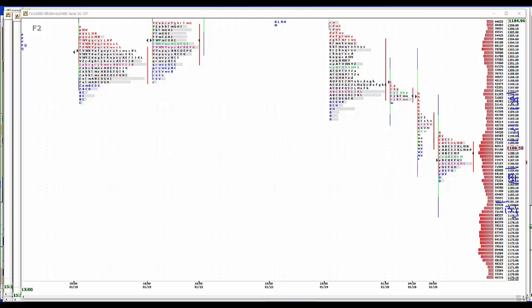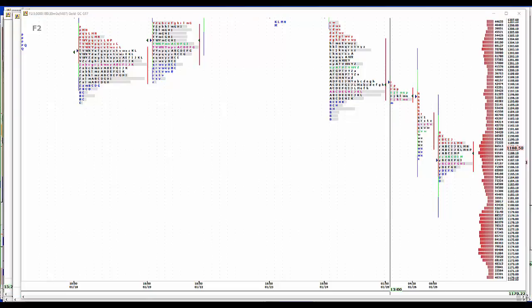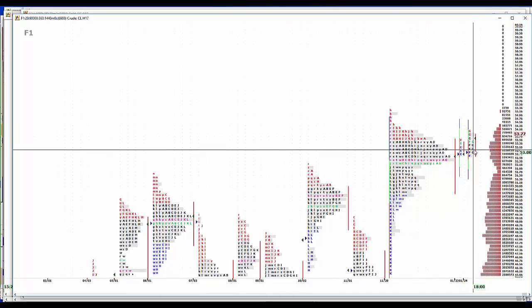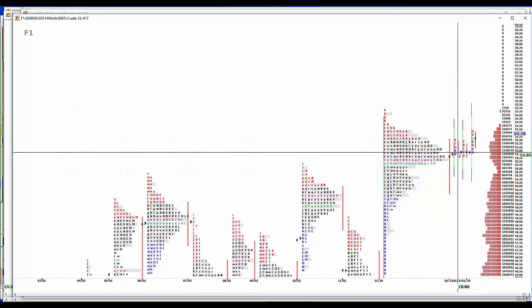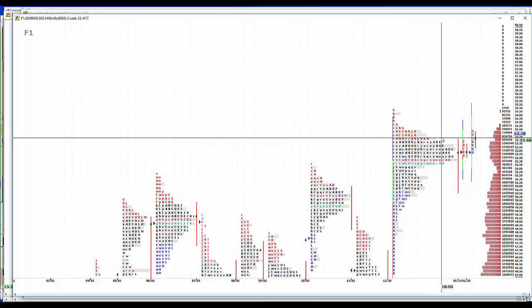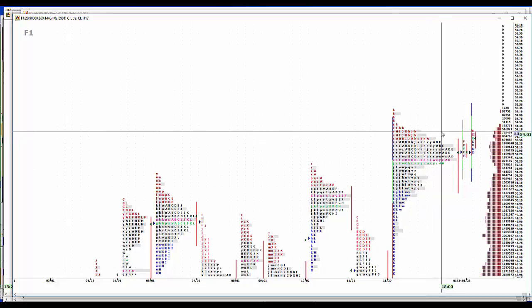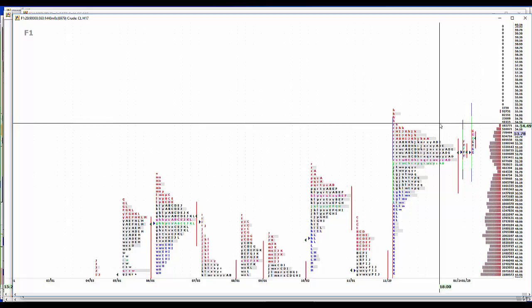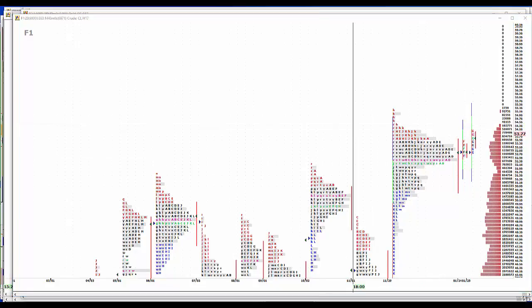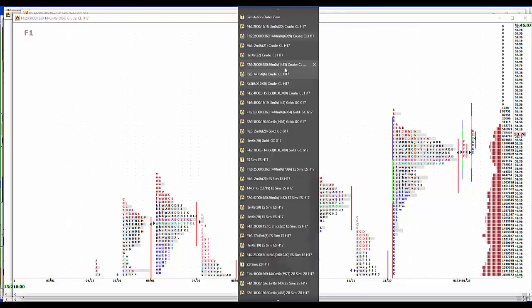Okay, crude is defying gravity and fundamentals, but it does that. And that's what makes crude fun. Higher low, higher high. Look for a retest of today's highs anyway, 54 plus. So 54.50 on the F1 screen is where resistance starts. We've rejected prices above 54.50. On the F2 screen, it's lower than that.